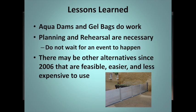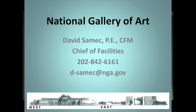So don't wait for an event to happen. You need to at least practice with some of the stuff to see if it works. And there may be other alternatives, as some of you have already mentioned. I'm thinking here in 2011, as I started Googling this stuff again, what else could you use? I think you mentioned that there's other stuff out there that might be easier to store, easier to move, and will still protect against the hydraulic pressures of the flooding at our level. And again, we're kind of lucky we're at the top end of the bathtub of the Federal Triangle, so we're looking at maybe 1-2 feet of flooding, in a worst-case 500-year storm type scenario.